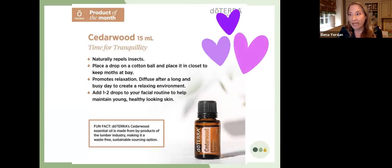Cedarwood does promote relaxation, and you can diffuse it after a long, busy day. I love to put it on the spine, on the back of the neck. You can add it to your facial routine. It's very good for acne. I don't know if you know this, but Cedarwood is actually in TerraShield, Anchor, which is part of the yoga collection, Claricalm, and the Kids Blend Stronger. So it is really used in a lot of our products.